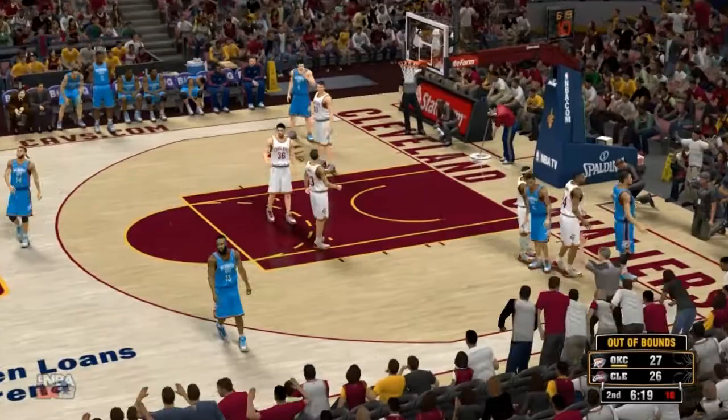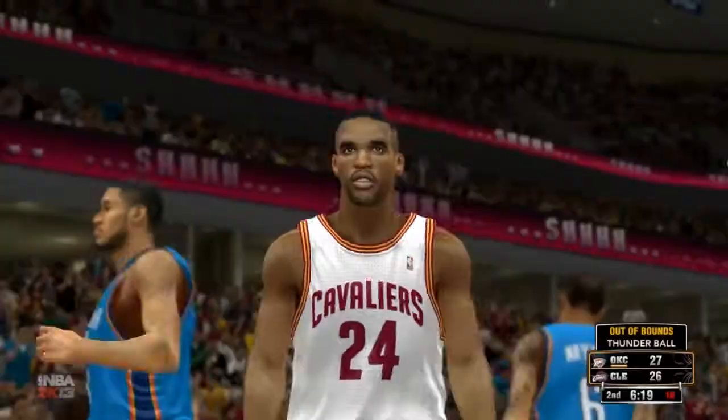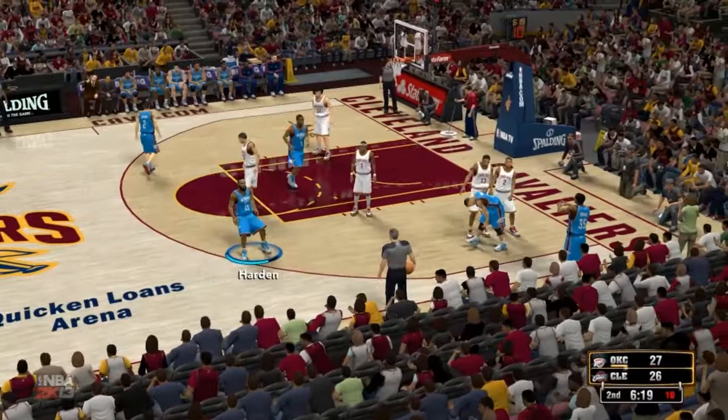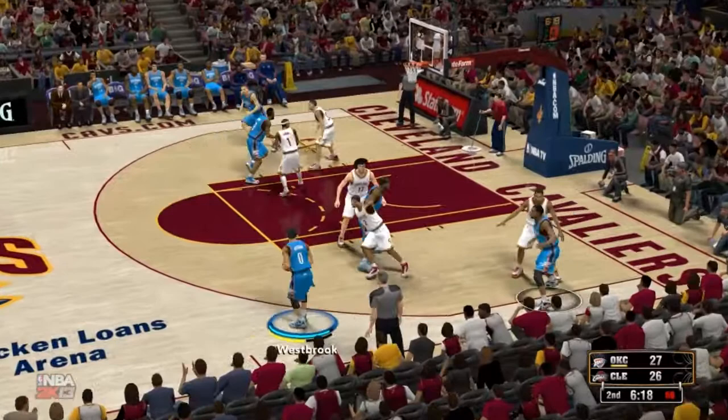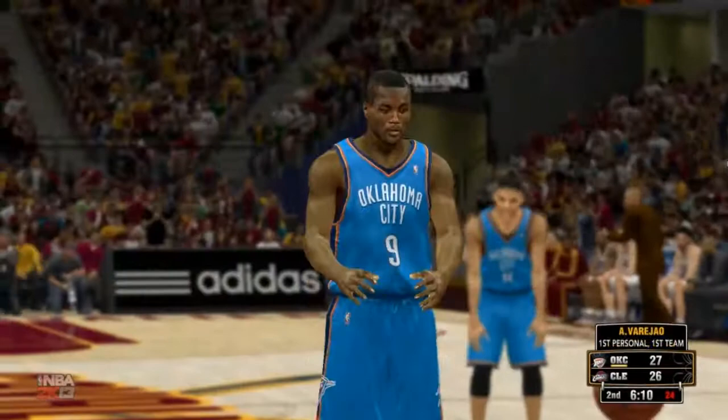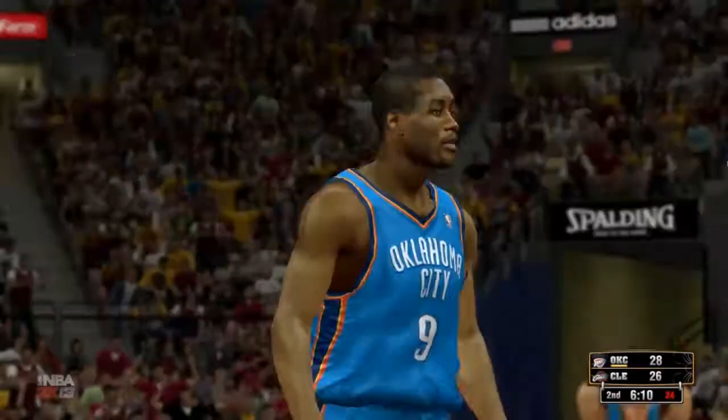And that'll be Oklahoma City as it goes out of bounds. Thunder retaining possession. For the Cavaliers, Anderson Varejao's checked in for Zeller. Tristan Thompson comes in for Samardo Samuels. And Kyrie Irving subbed in for Casspi. And a new group in here for the Thunder. Serge Ibaka has checked in for Collison. Durant comes in for Jones. Thabo Sefolosha has checked in for Daequan Cook. And Russell Westbrook has subbed in for Eric Maynor.